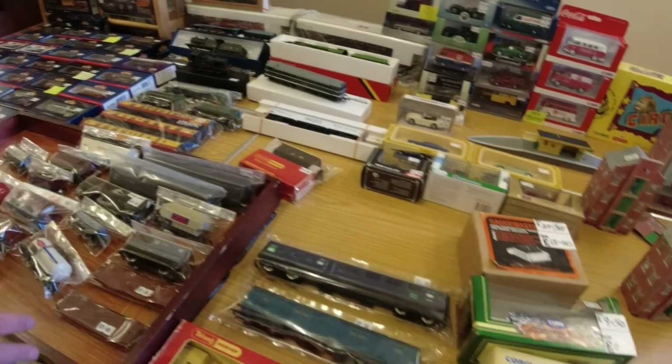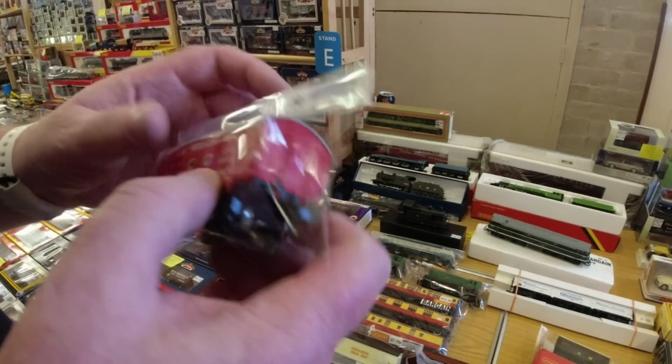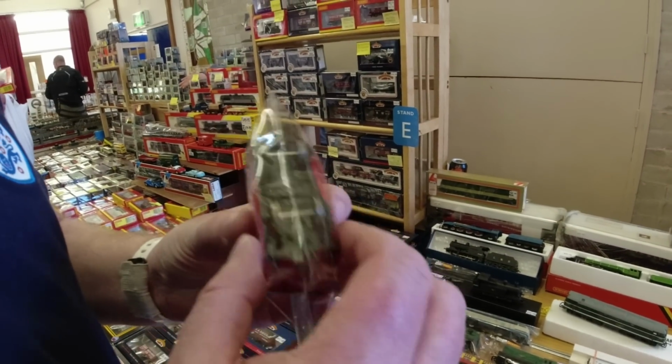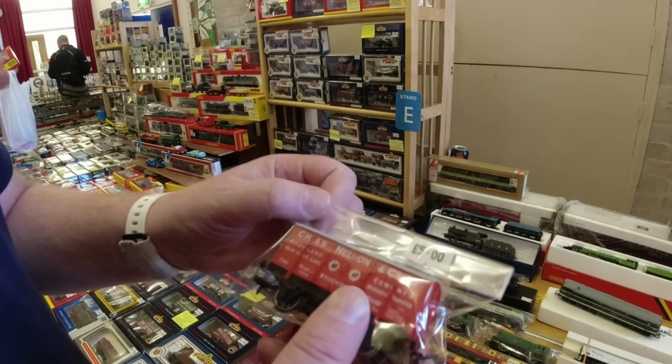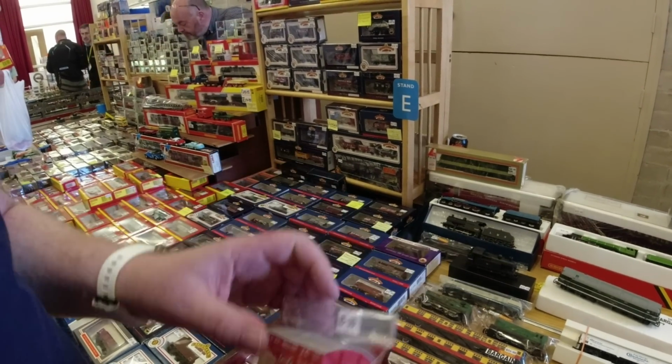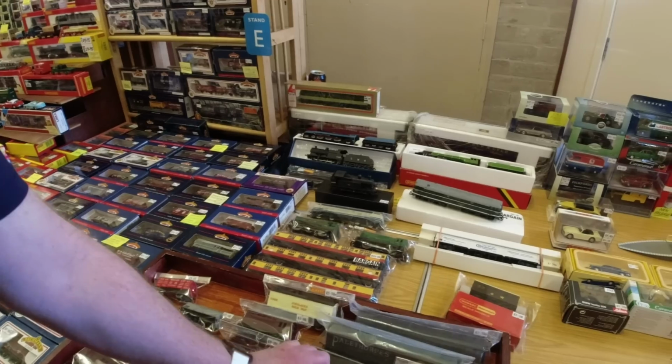So this is obviously the bargain section. What's that, a dapple? I do like it. I mean, it's a dapple. That was a good guess, though. I've never seen that before. It's nice. I like some of the brighter ones. It's nice to see something out of the normal colour, isn't it?